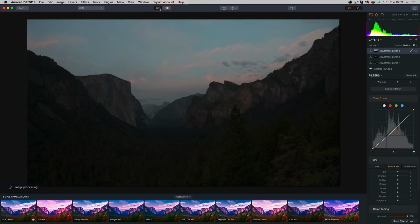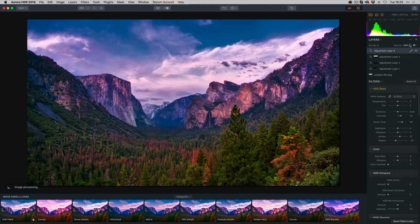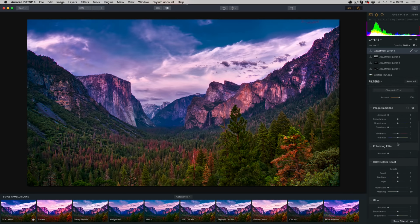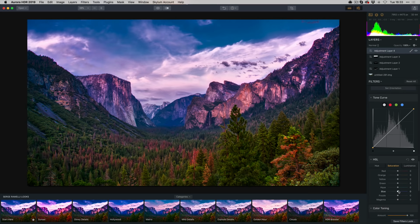There's a lot of behind the hood things that have been done with this software. I think it's a little too saturated in the blues now, so I can add a new adjustment layer, reset it all, and I can go into, for example, the hue and saturation and lower the saturation of the warm colors just a little bit to make it more natural. I don't want the blue to be too crazy either.